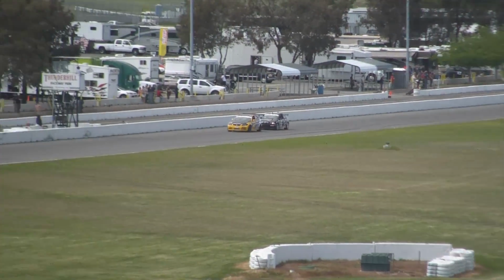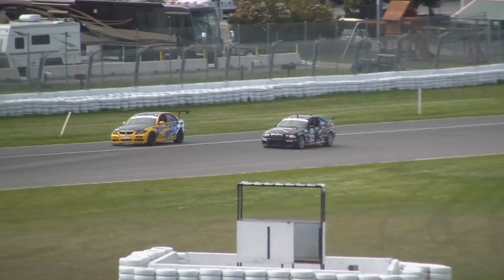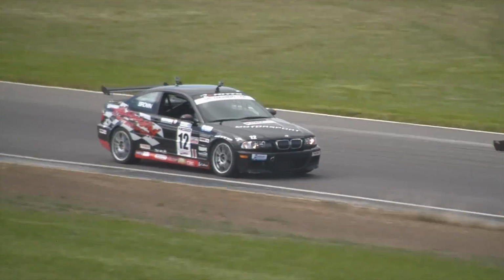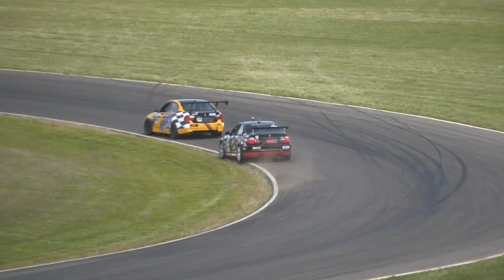Yeah, here's another view of it as he attempts a pass going into turn 1. But as you said, Brad did a gentlemanly thing and gave him plenty of room. Wow. Just like that, with one lap to go, can Dave make the pass?